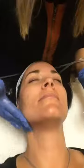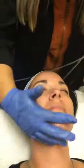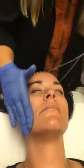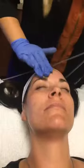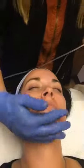So what do antioxidants do for your skin? Antioxidants are going to help protect your skin's natural barrier. Perfect. And what does it protect from? Like smoking, pollution, the sun.